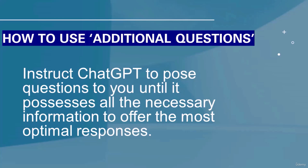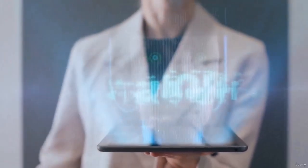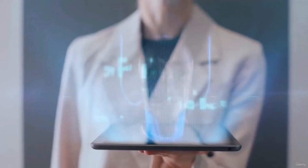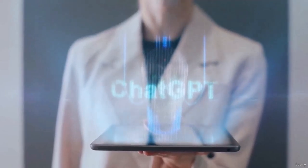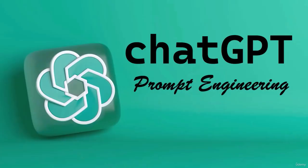Then, you ask your first question and ChatGPT responds. But what's cool is that ChatGPT will sometimes ask you for more details. For example, it might say, could you please specify the topic or subject you are interested in? This way, I can provide more specific advice tailored to your needs.